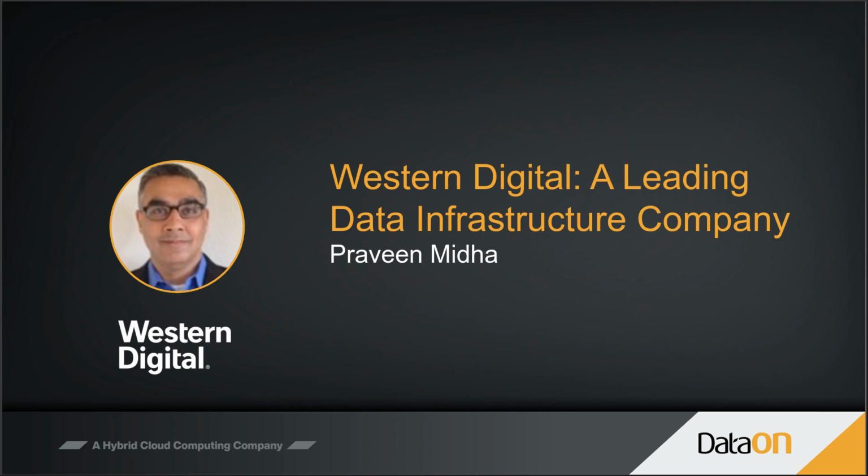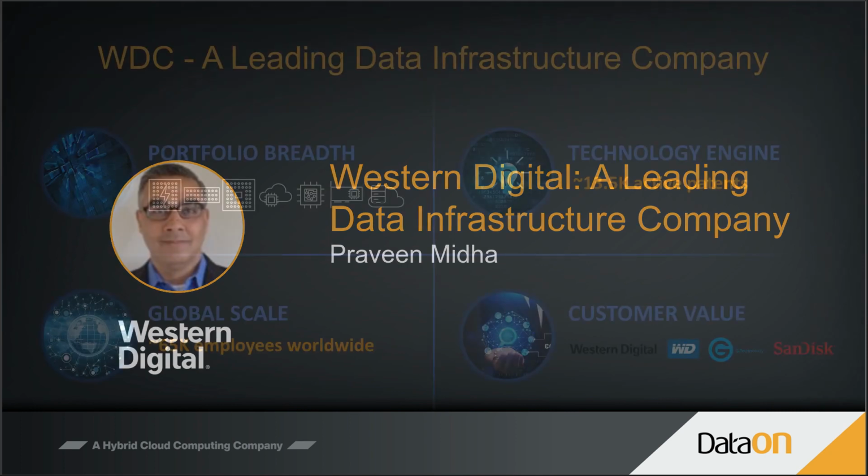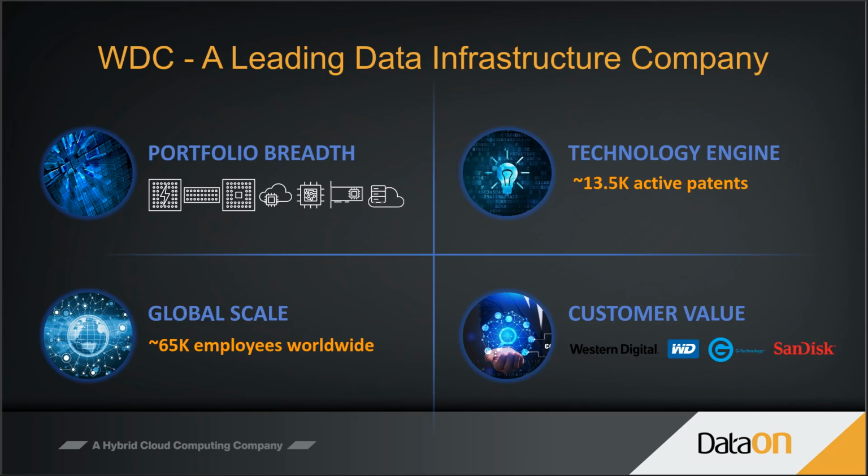Good morning, good afternoon. My name is Praveen Medha, and I lead segment marketing for Flash Solutions in the data center. All right, before I jump into the deck, I'll briefly highlight the three sections I want to focus on today.